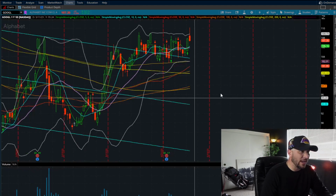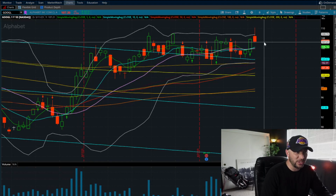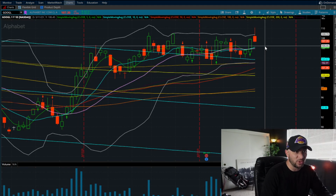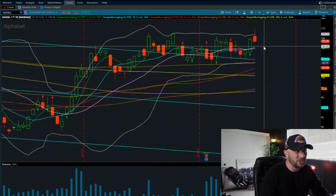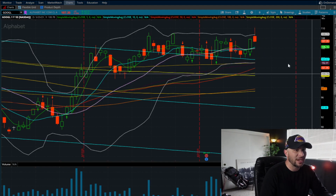Quickly taking a look at Google. Google inverse hammer candle here. Anything below today's lows, 107.21, has room to the 106.20s. That's the short position. I'm looking for continuation, currently swinging options contracts overnight.